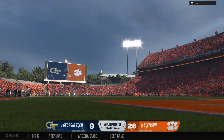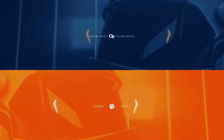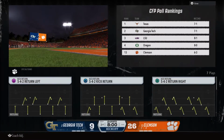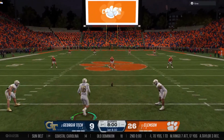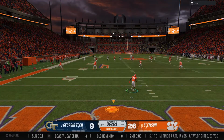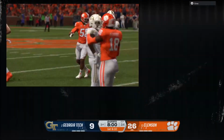Do it for the first half here. Kevin Connors now has our halftime update. And the Yellow Jackets will kick this away to start the second half. So no return on this one. Ball just bounces into the end zone for a touchback.